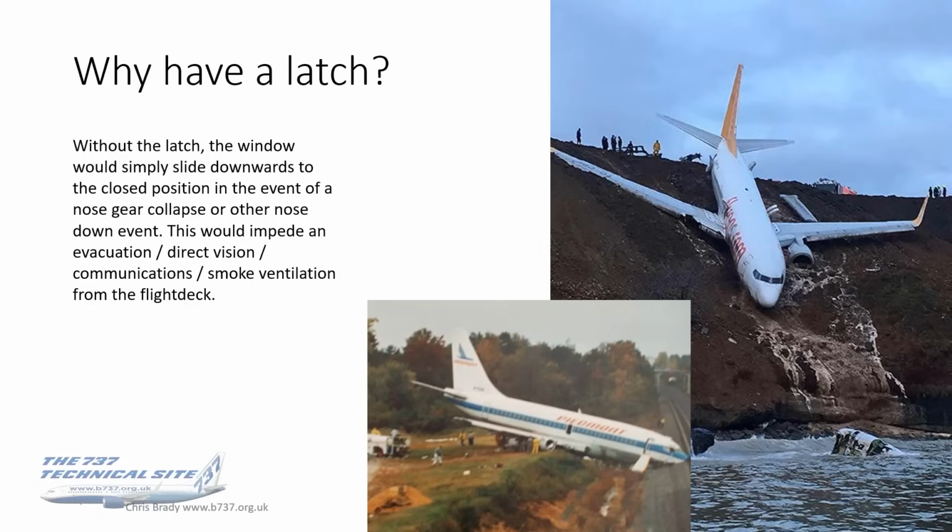Now, these photos are just ones I found online. The most dramatic one on the right there, it looks like the DV windows are closed. I mean, whether they were during the event or not, I do not know. But certainly the Piedmont aircraft there, which, whilst it's at a less dramatic angle, you can see that the FO's DV window is open. I'm sure I can see something white coming from it, whether that's the escape rope or not, I don't know. But that would only stay open thanks to the latch. So you can see, this is why the latch exists.